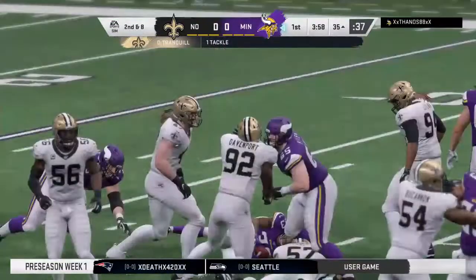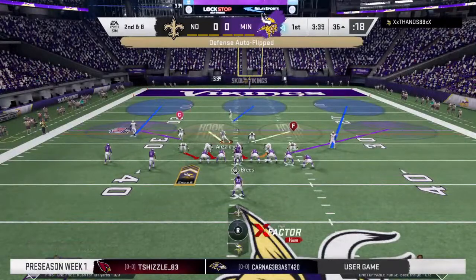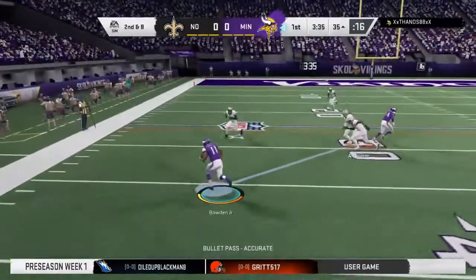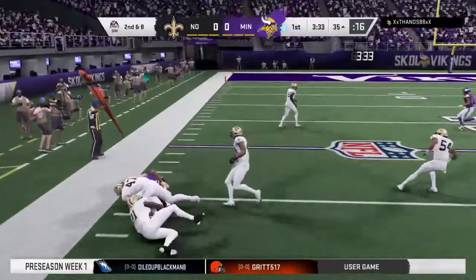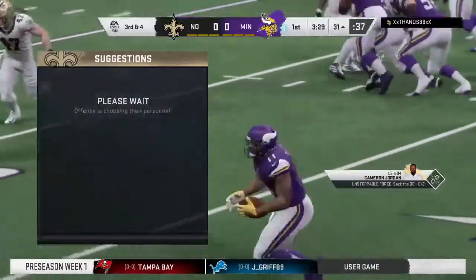They tried a quick hitter inside, but that one was swallowed up because what they're hoping, those big defensive linemen will take the bait and move laterally and open up a crease that they can run through. Didn't happen on that play. They'll get 4 out of that, and it'll bring up a 3rd down.